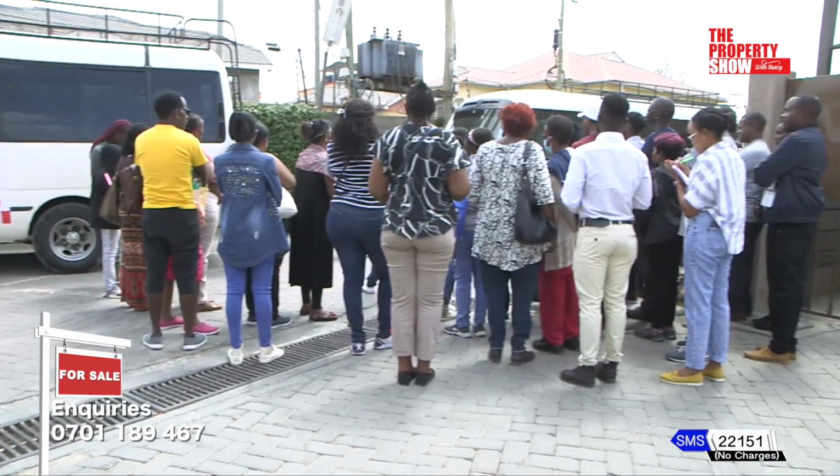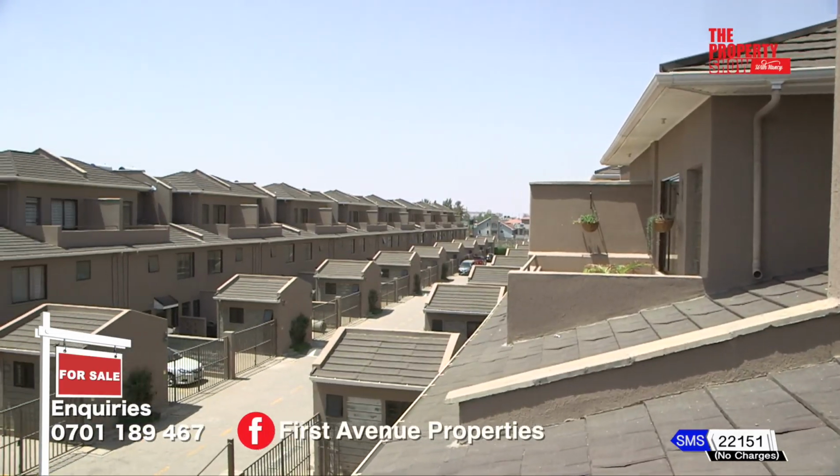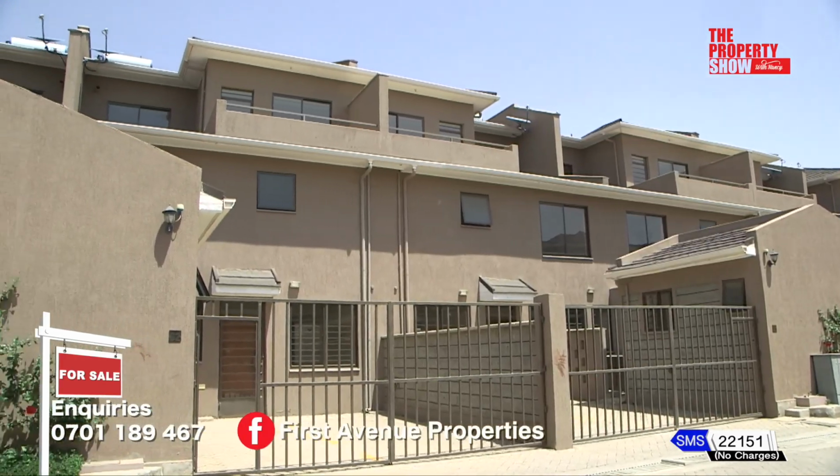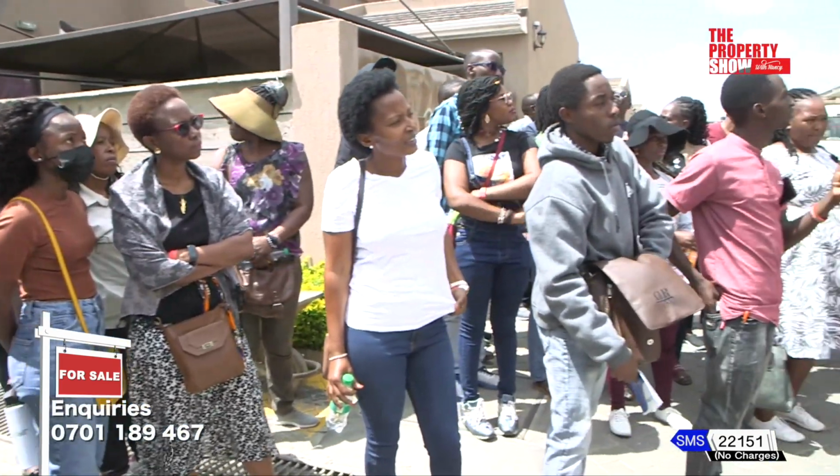Welcome to Mavoko Park. We have 92 units in total in the project, 5 bedroom and 4 bedroom. We are currently only having 2 4-bedroom remaining, and the rest are 5 bedroom. The 5 bedroom is 3 levels and the 4 bedroom is 2 levels. The 5 bedroom is 190 square meters, while the 4 bedroom is 160 square meters.